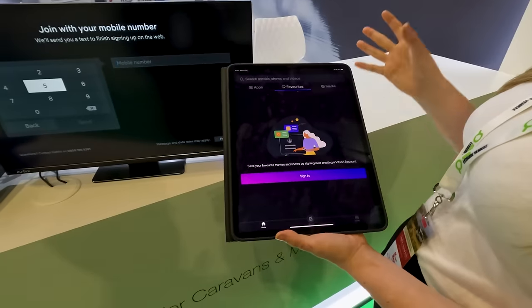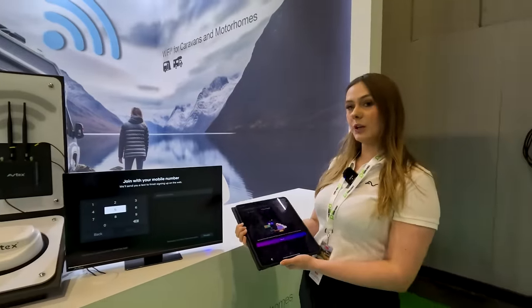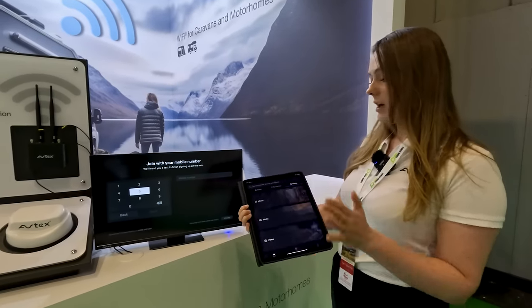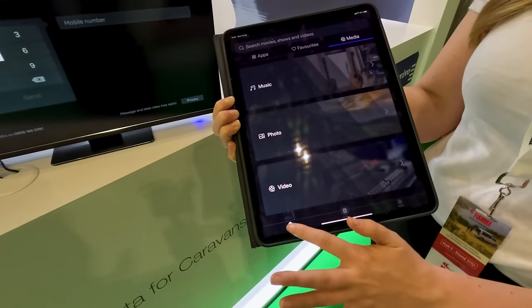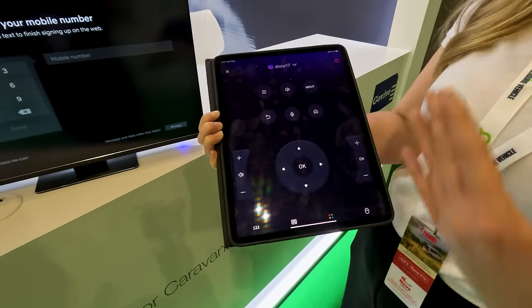I'm not signed in here, but if you have a particular show that you're watching at that moment in time, you can favorite it, and it will constantly update there, and that is where it holds your favorite shows. Likewise, you can do your media player, so you can cast your music, your photos, and your videos. There's a multitude of other features in here. I honestly don't think I could go through them all.